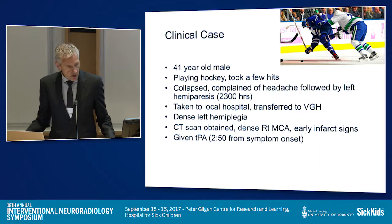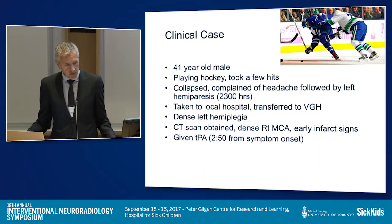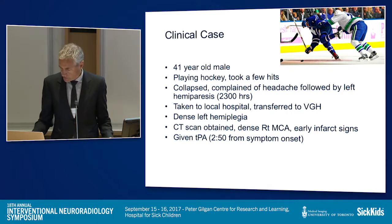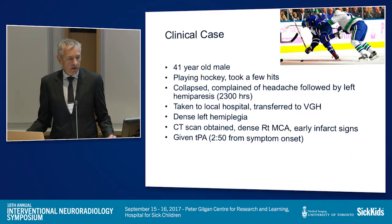It was a 41-year-old guy playing hockey. He took a few hits. He was not a Vancouver Canuck, but often, these hits happen. This is a typical Vancouver Toronto Maple Leaf interaction. He collapsed on the ice, complained of headache, and fairly rapidly developed left hemiparesis. He was taken to his local hospital and then transferred to VGH, in less than an hour.